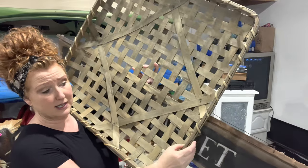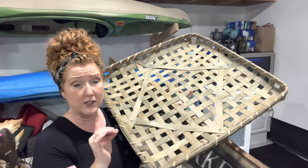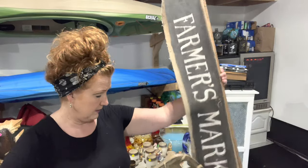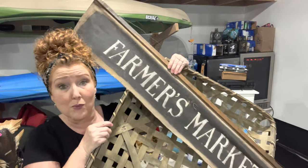I mean, I can't fix it completely. I just glue it down enough that you don't see the glue, so it doesn't break anymore. So I thought these two pieces were wonderful.